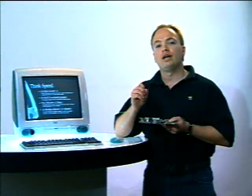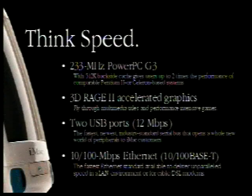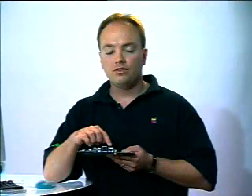The last reason why the iMac is so fast is because we've put fast Ethernet on the logic board. In fact, this is the first Macintosh to have fast Ethernet built into the logic board. So what is fast Ethernet? Well, fast Ethernet is basically 100 megabit per second Ethernet. So this is the RJ45 connector on the logic board that allows the iMac to connect to an Ethernet network. And this Ethernet also auto-negotiates.